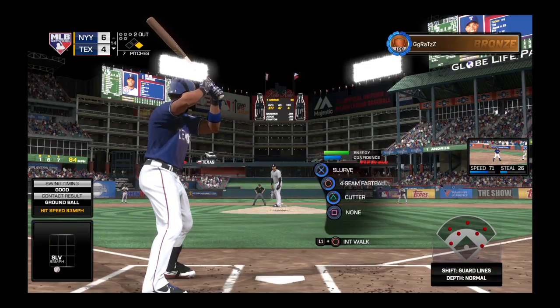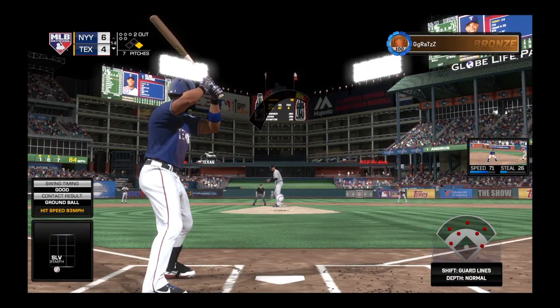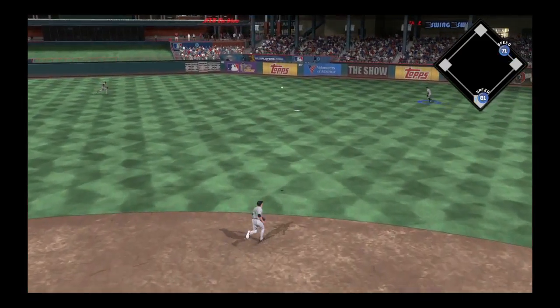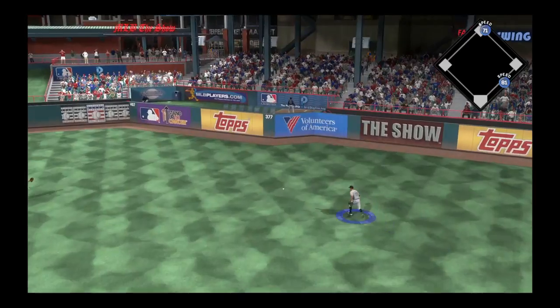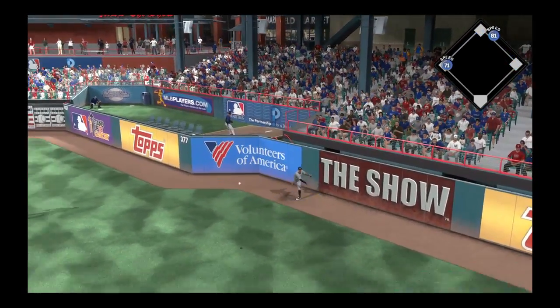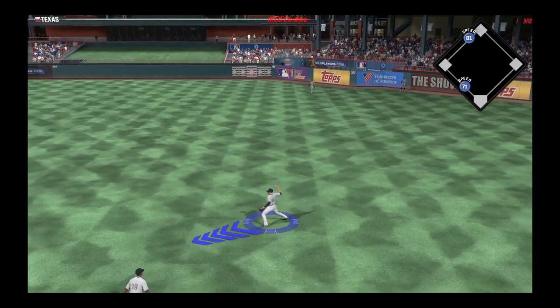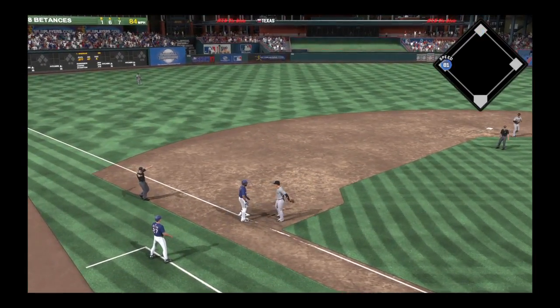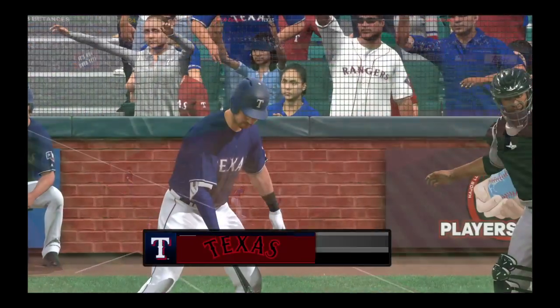Here's Elvis Andrus now. He was retired via the ground ball last time up. Here it comes now to Andrus. Well hit the other way, and it's into the gap. Odor rounds third and is digging for the plate. The relay, and he's going to make it to third safely, and there's your tying run at third now with two away.